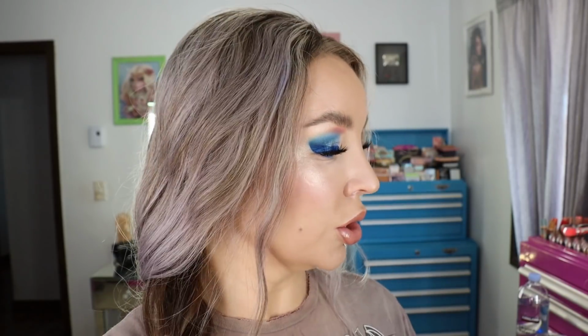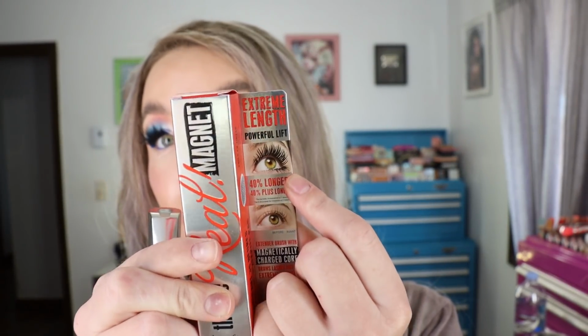So I loved this mascara when I first used it. Like, I thought that my lashes looked so pretty. They actually looked exactly like that picture. That's what my eyelashes looked like, and I was really impressed. It was after 3 coats of mascara, but that's what they looked like. I was very, very impressed with it.